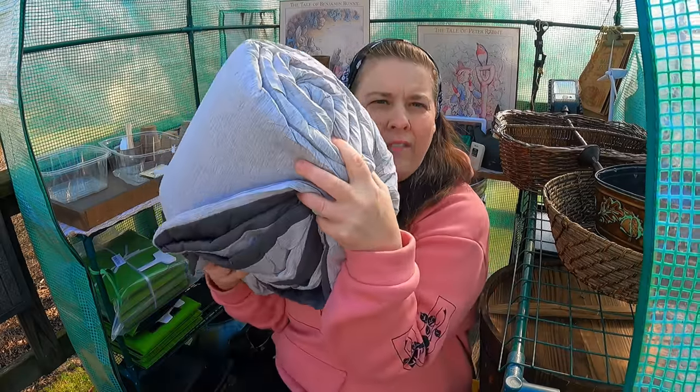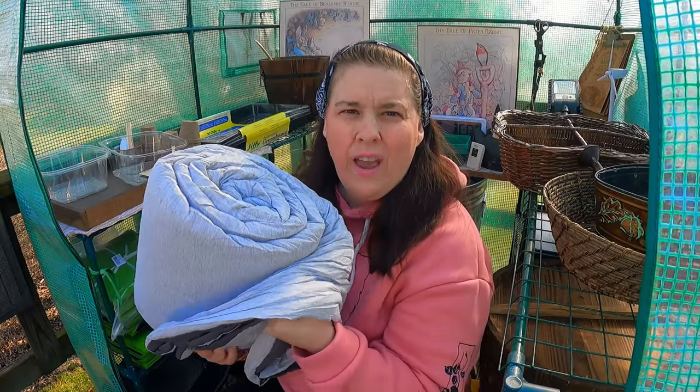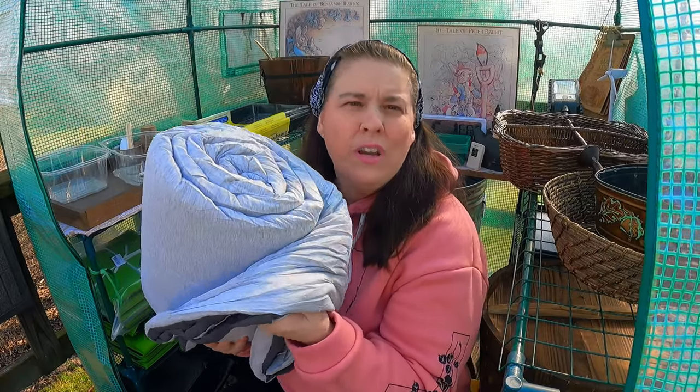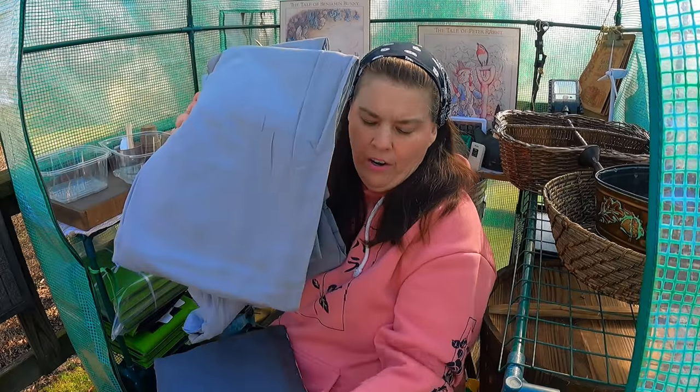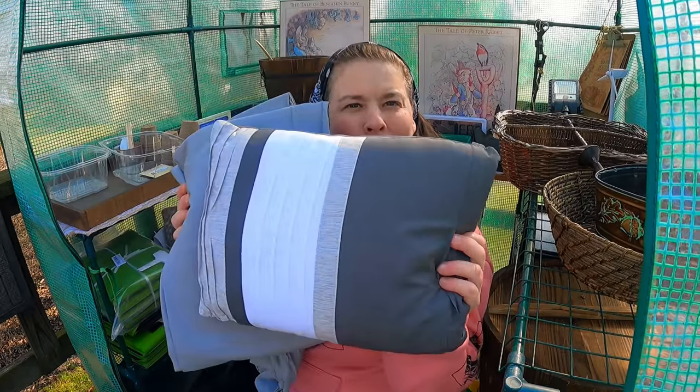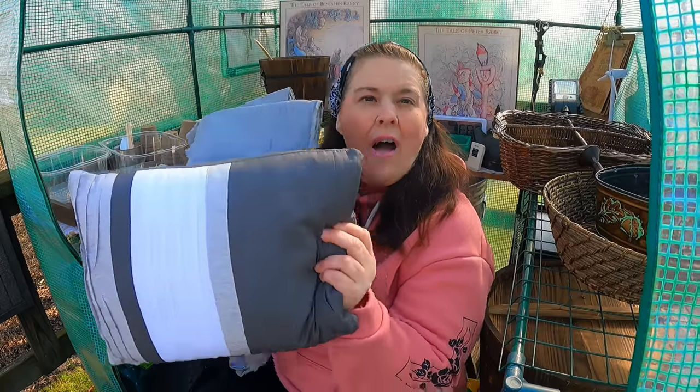It comes with a comforter cover. It's medium weight, so it's not that extra heavy. This would be great. I think we're gonna use this for the spring and summer. It also comes with a fitted sheet, a top sheet in the lighter gray, and it comes with a beautiful pillow as well. So this is the whole set. I'm gonna put it on our bed and I'll show you what it looks like.